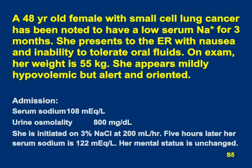A 48-year-old female with small cell lung cancer has been noted to have a low serum sodium for 3 months, presents with nausea, inability to tolerate oral fluids, is mildly hypovolemic, and her serum sodium is 108, urine osmolality 800. And by the way, she's alert and oriented. She's started on hypertonic saline at 200 mL per hour. 5 hours later, her serum sodium is 122. Her mental status is unchanged.